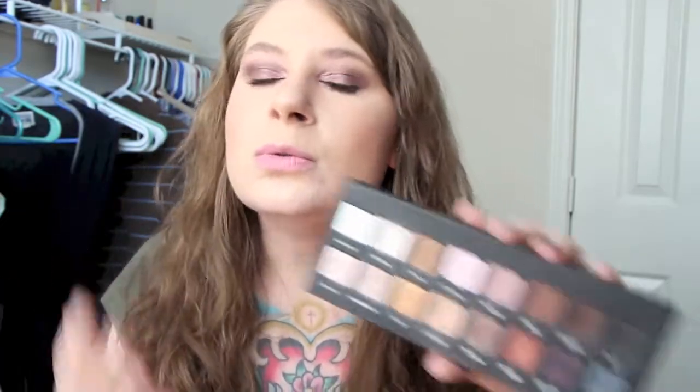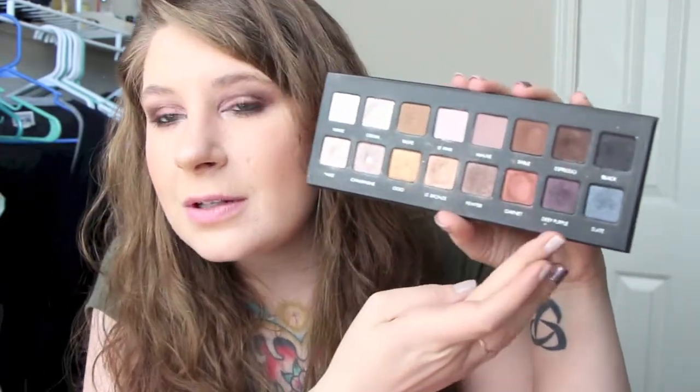Thank you, Lorac Pro palette. You nailed it. You nailed it. Even the creative names like slate. What do you think when you think of slate? Like a gray tone blue. Deep purple is a deep purple. I am a simple person.